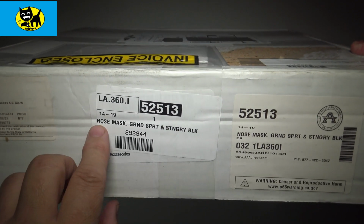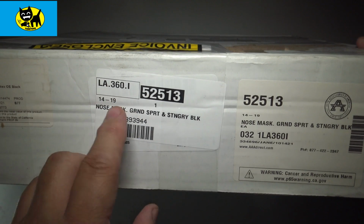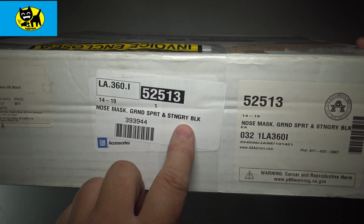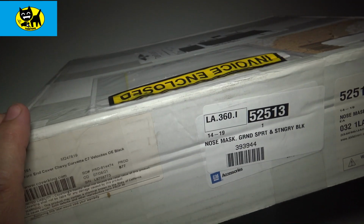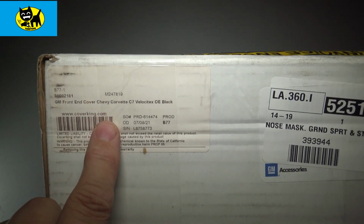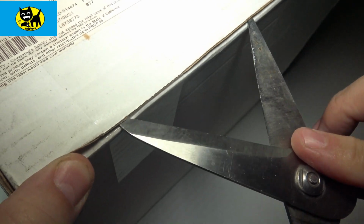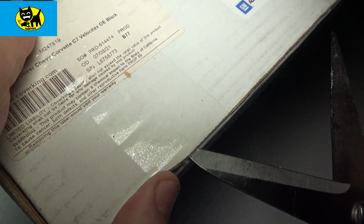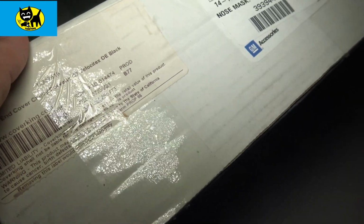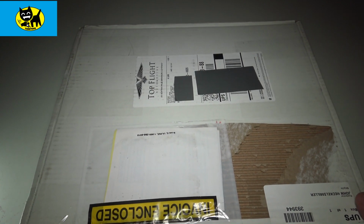Looks like this, I should mention, is for 14 to 19 C7, so it will fit a variety of cars. It does fit Grand Sport and Stingrays, okay? And it is black, and I think they're all black, to be honest with you. But anyway, pretty cool stuff here. There's the other information for you, so you can see this is definitely the right one for my 19 convertible C7. So we'll see how this looks. I think on a convertible, actually, it's going to look really cool. I think it's a nice touch, and I do like to buy and sell cars sometimes, so I'm trying to keep all my cars the nicest they can possibly be.